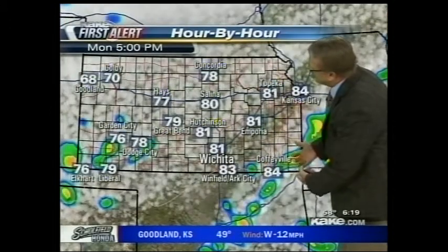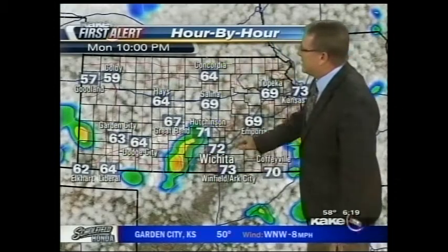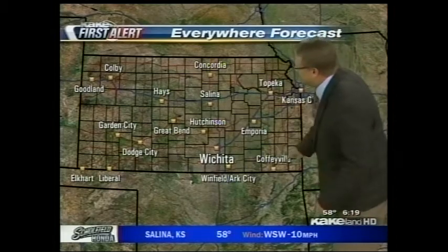Hopefully, at least for KAKE land, those will be south and east of our viewing area. Isolated thunderstorm or two still possible just about anywhere by late this afternoon and this evening. Hopefully, these will stay less than severe, but it's going to be close for southwestern Kansas and certainly a few pockets of heavier rainfall, and that chance will be slipping into southeastern Kansas. That last graphic got by you kind of quickly there, but we do have a slight risk of strong to severe thunderstorms again this afternoon along and south and east of the Turnpike.